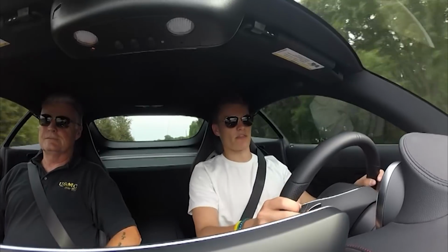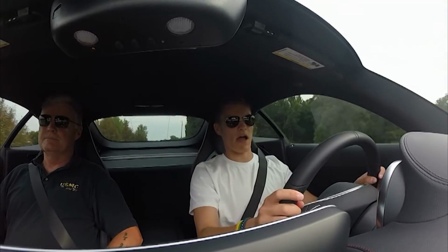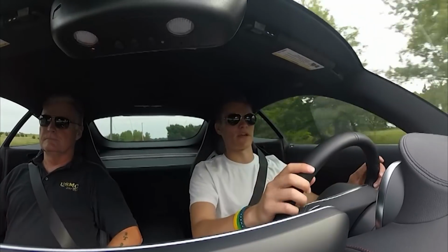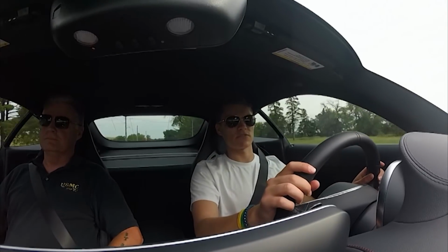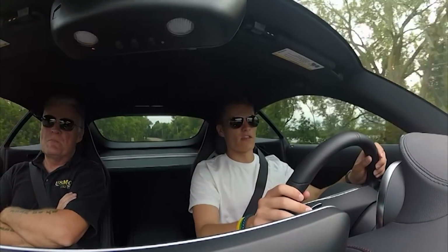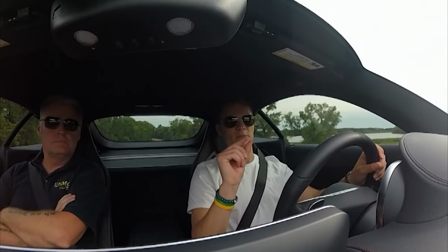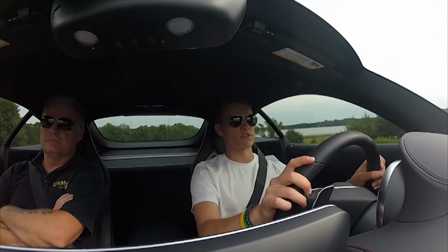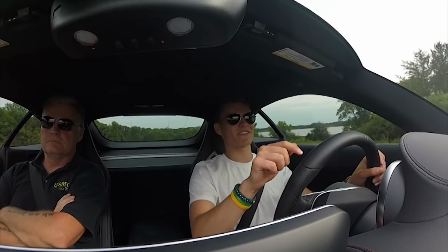You'll see in the video how much this is turning. I'm turning the steering wheel less than half an inch and the whole car is moving. I can't imagine taking this through corners. It's so responsive. There's a teeny little bit of turbo lag that I feel, just a tiny bit, but it's hardly noticeable at all.